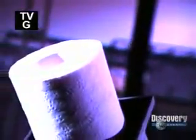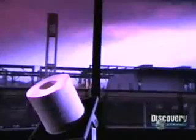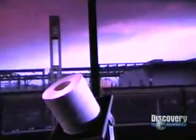Toilet paper is probably the most indispensable item in your home. After all, it's not something you want to run out of at the wrong time. Most of us probably take our rolls of toilet paper for granted. So you may be surprised to learn that bathroom tissue, as it's properly called, is a relatively new invention.